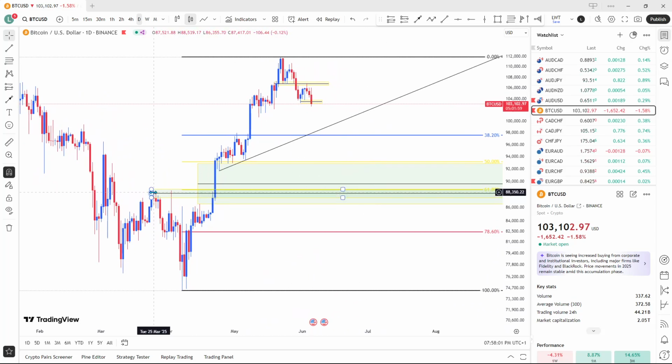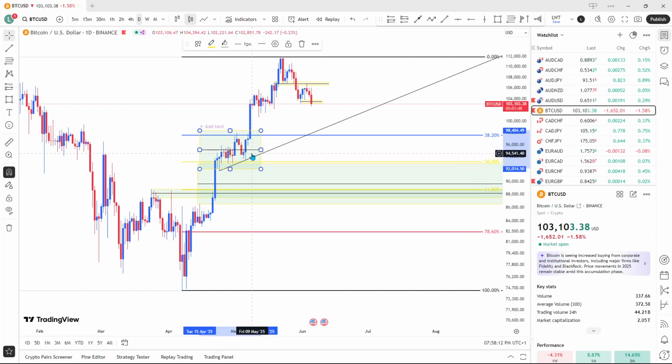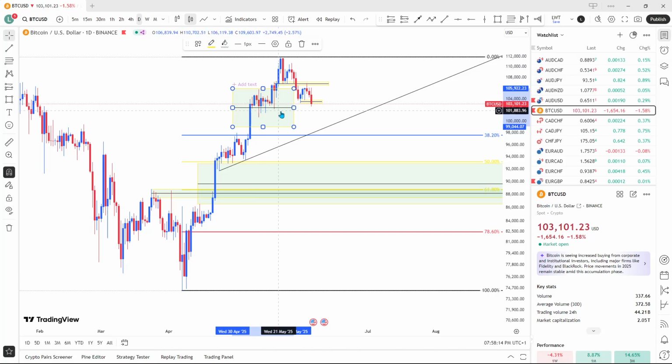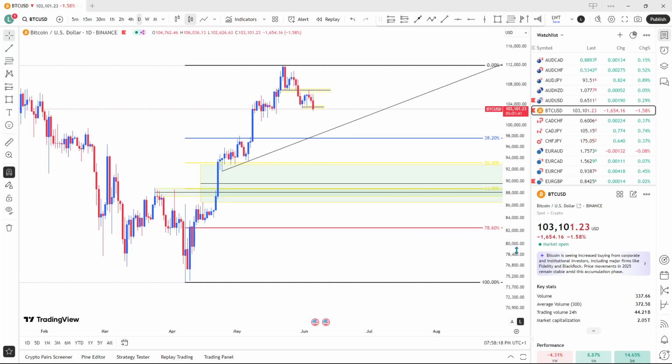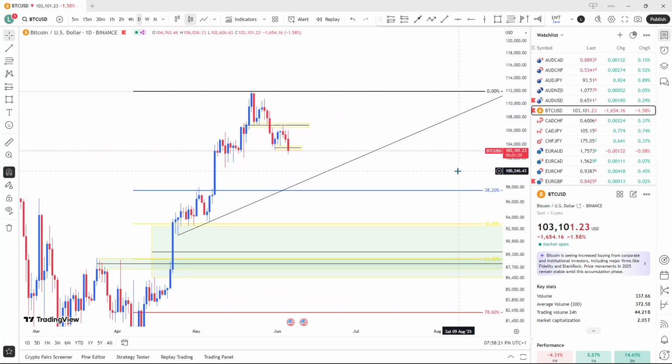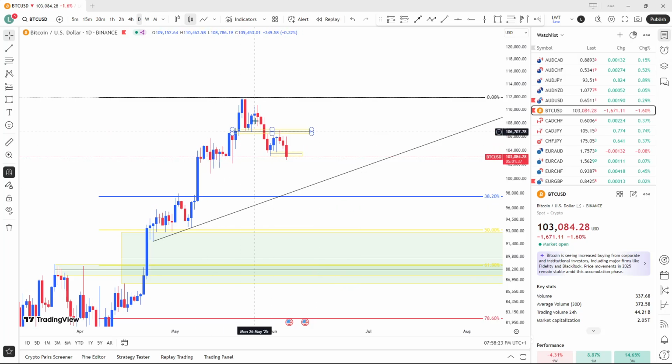So yeah, we had this change of character here, consolidate a little bit, push up, consolidated, push up. So we had this area here repeated twice, not once but twice. You know, history does repeat itself quite often. However, now I can see something which is called a head and shoulders formation. So we have a left shoulder, head, and a right shoulder.